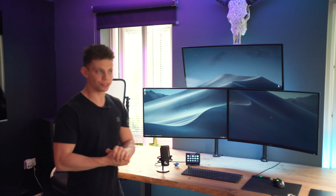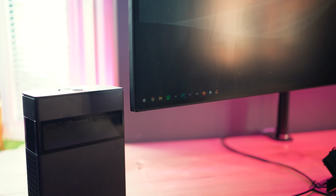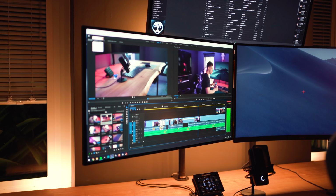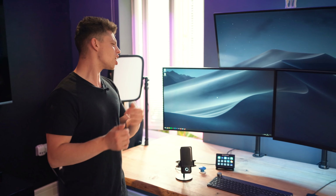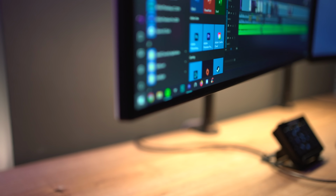I'm not a complete freak, so I don't know the model numbers of these monitors off by heart. LG UltraFine 4K HDR monitor. This is my editing monitor. This is the monitor that I essentially do all of my Premiere Pro and Photoshop work in. This is a monitor for that specific purpose, so its color accuracy is pretty much A star. It is really, really expensive, but I do all my editing on here.